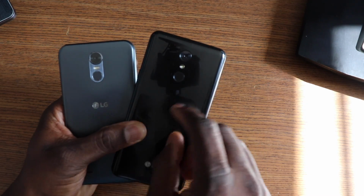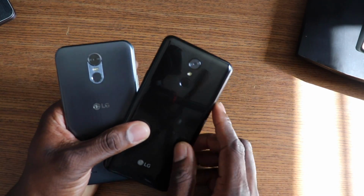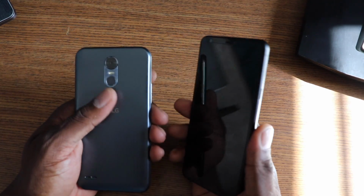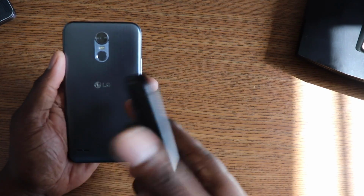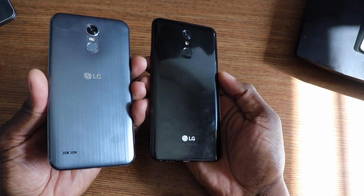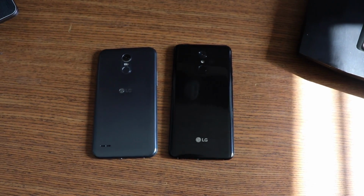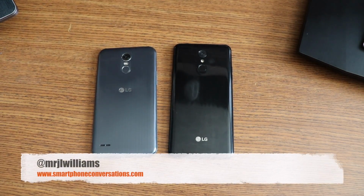If you tell me this is glass on the back, I don't know what glass this is, but tell me if this is glass or not. I didn't do any research. I don't even really care. They're both kind of slippery, but this one actually I think looks better as far as hardware goes. I think this one looks better. Let me sneak over here and kill off some light. That's a lot better.